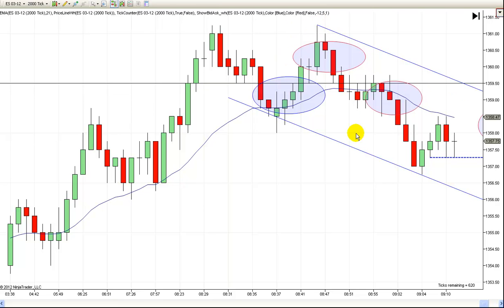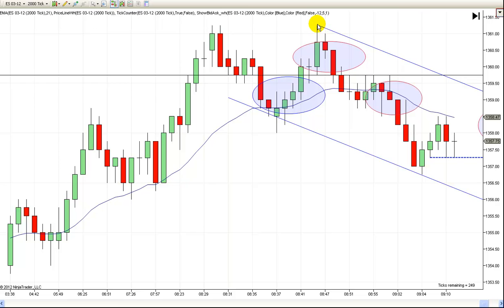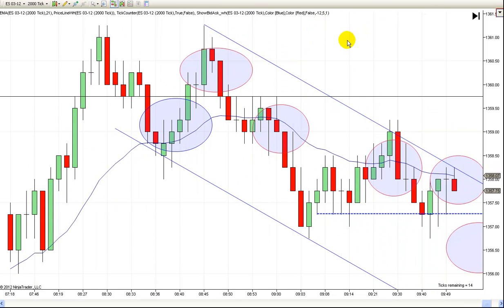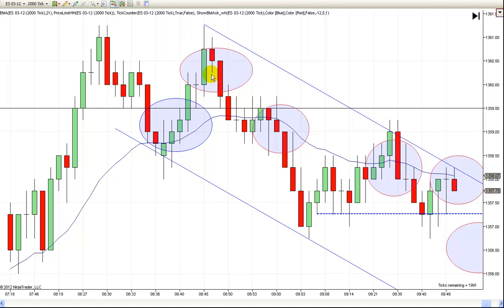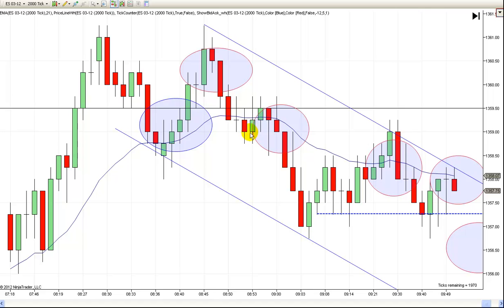You didn't get anything anymore. If you took a runner, you might have got a point and a half, 2 points out of your runner, not much more. And then prices reversed. But coming off this double top here was a great setup, because anytime you get a double top, especially after a trend line break, it's generally going to be good. There's plenty of room here to scalp out before getting back down here to this low. And so that was a nice setup.